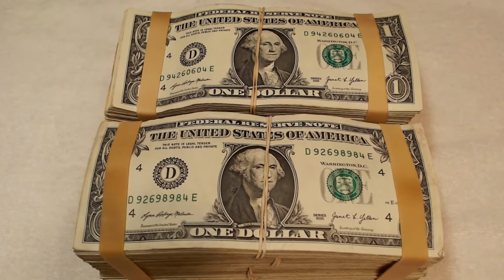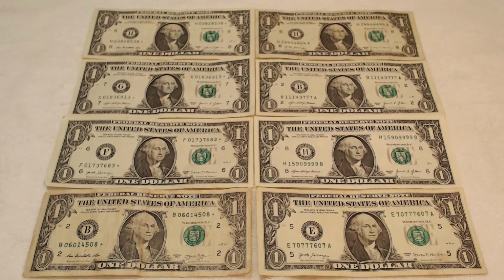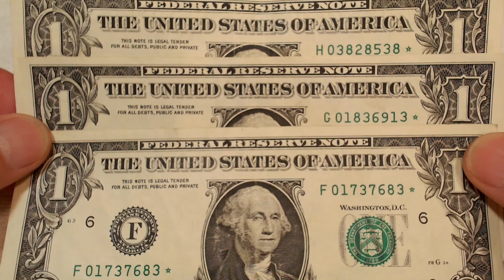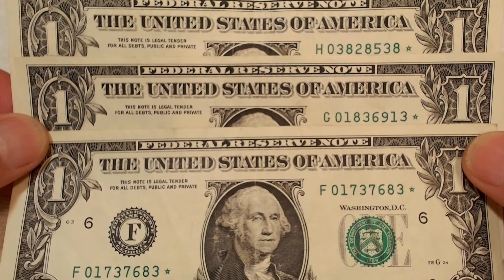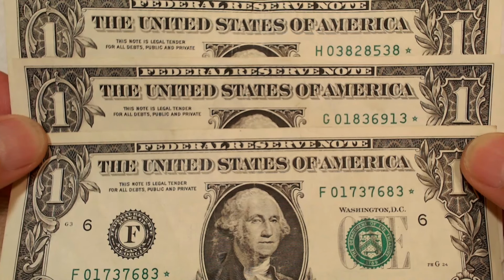All right, batch number 6. What treasures do you hold within? Okay, batch number 6 is done. Let's see what we got. First up, we have 3 common star notes with 3.2 million print runs. At $2 a piece, that's $6 in sales or $3 in profit.